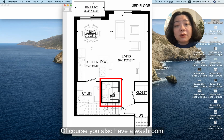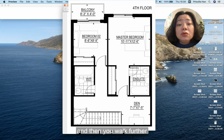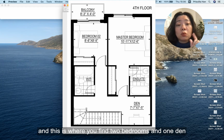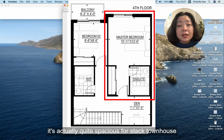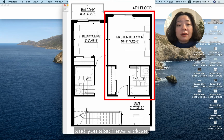Of course, you also have a washroom. This is more like a powder room, with a toilet and also a sink. Then you walk one more flight up to arrive at the fourth floor, where you'll find two bedrooms and one den. The master bedroom is about 120 to 130 square feet, which is actually quite spacious for a stacked townhouse. Then you have your ensuite with four-piece sanitary ware, and you also have a closet.